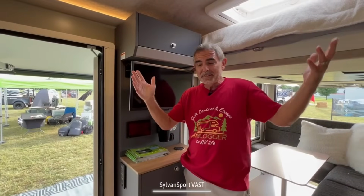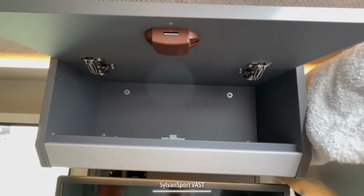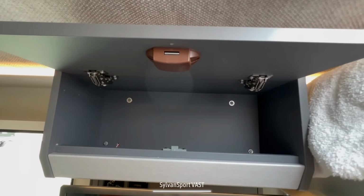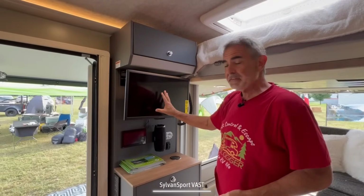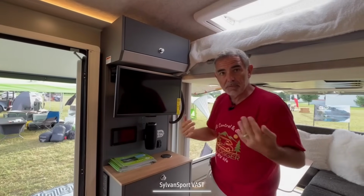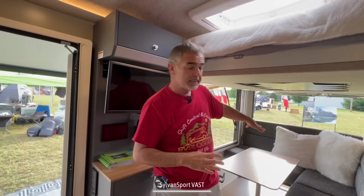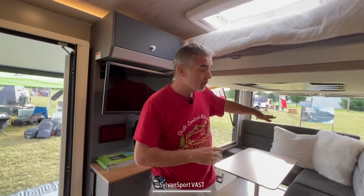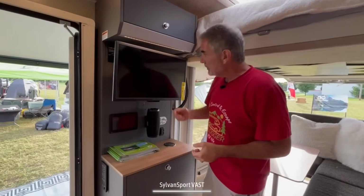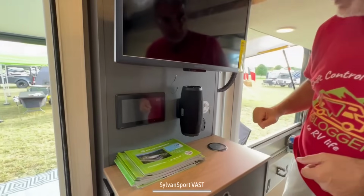Now here we are back inside, and just inside the entry door, you'll notice that we've got a cabinet up top for some of your storage needs. Down below that, you've got a TV that's on a swing arm, so you can pull the TV out and pivot it so it will face the back of the rig. So if you're sitting here eating a meal at your dinette table, or lounging on the sofa, or even in bed at night, you can watch TV very, very comfortably. There are electrical receptacles and also a cable outlet behind there.